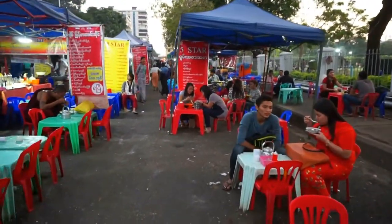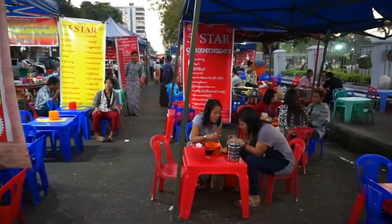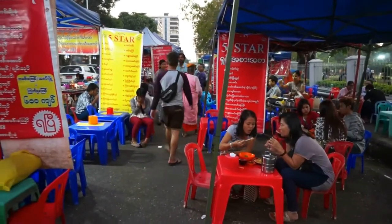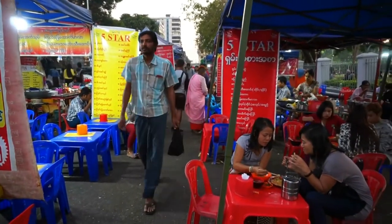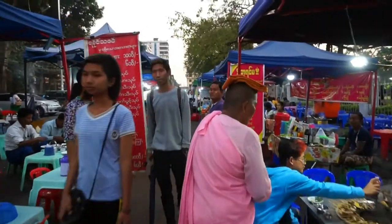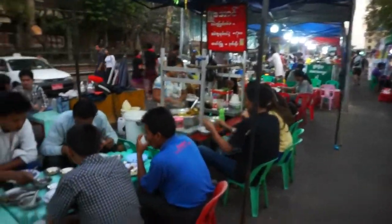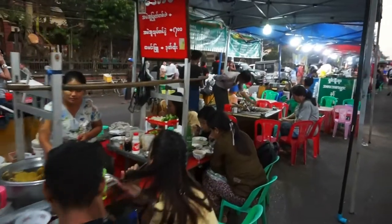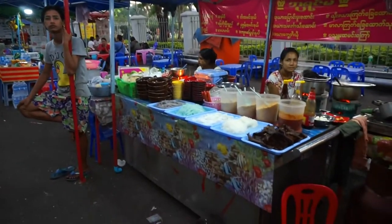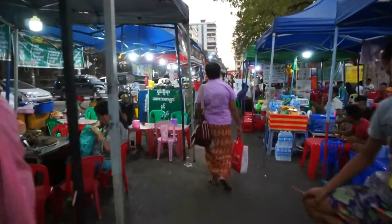As I said, it gets very, very busy later on. I want to show you how it feels to be here. Here's a Buddhist nun with a pink outfit. Let's go through here. Here's another eatery, people enjoying food. You can see a lot of local people. Here's another one. If you want to eat, you just grab a chair and start ordering and eating.